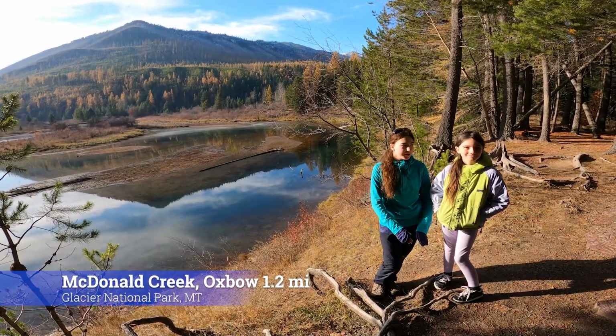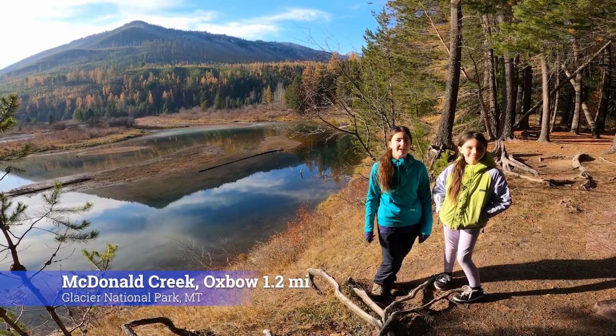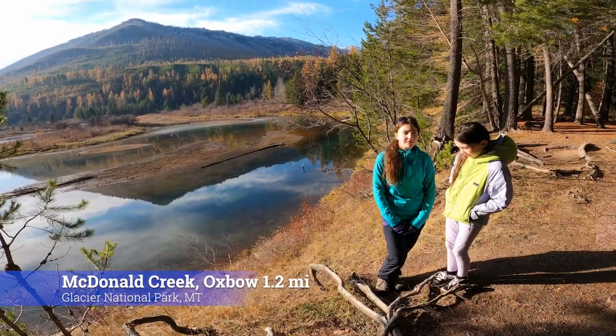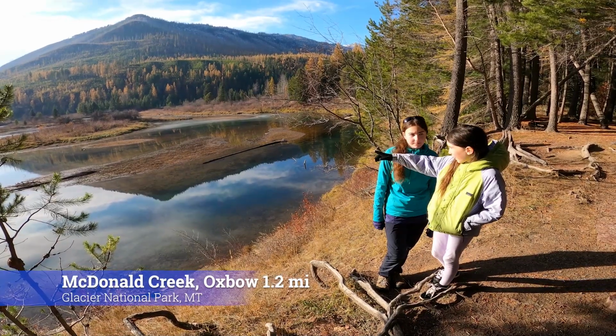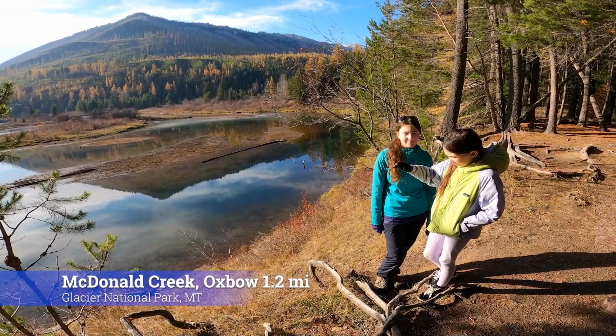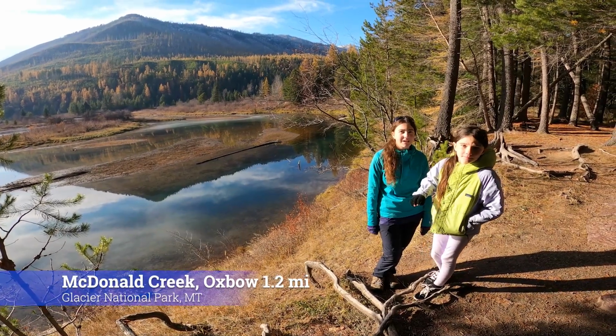Bike trail onto another trail to the oxbow in the river. So now this is a cool place. When we came here, there were a lot of ducks over on the lake, but then they all flew away. They're super jumpy.